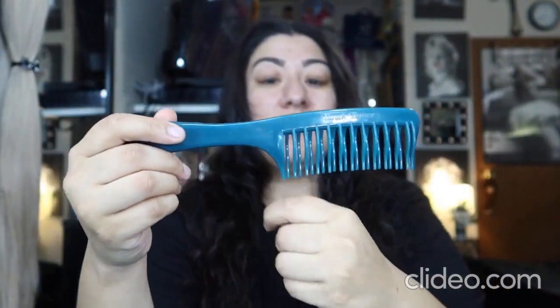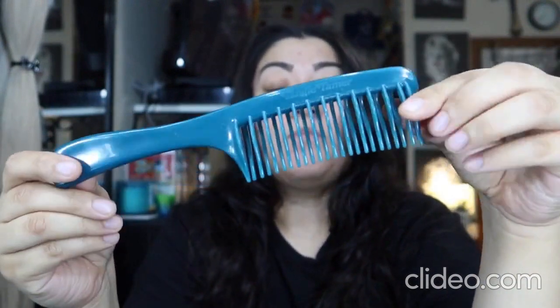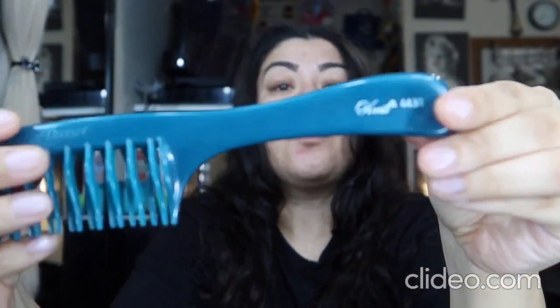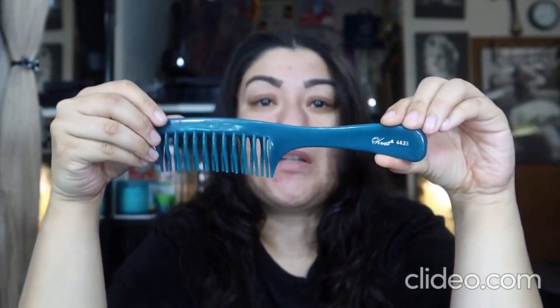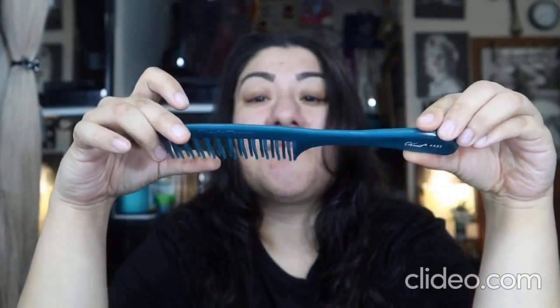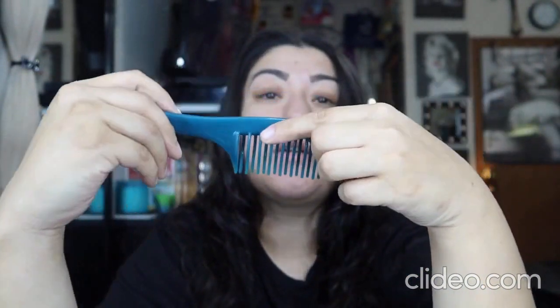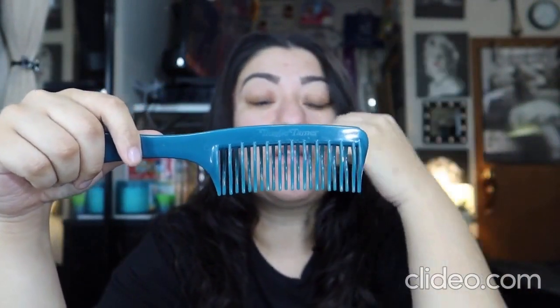That's my favorite color. This is one that I got at Sally's. This is a detangling comb. If you want the number, if you want to purchase it, go ahead and comment and I can look into it and find the exact comb for you. I like this. It's called Tangle Tamer. I like this because it's really good for whenever you come out the shower and your hair is wet. I love this comb.